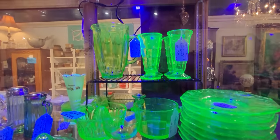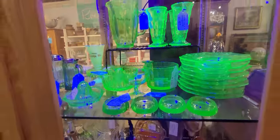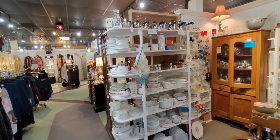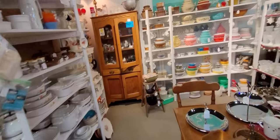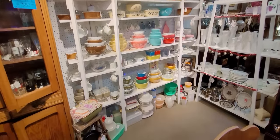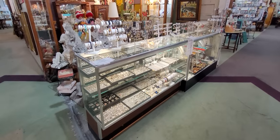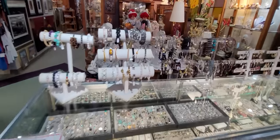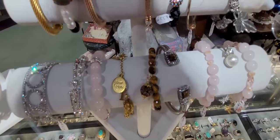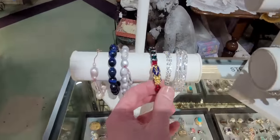Uranium glass. Ain't that something? Lots of Pyrex too. So if you're a Pyrex connoisseur, this might be the place for you. I'm gonna try to go down to some in downtown Dallas today too. Not sure if we will. And lots more jewelry too. Look at this. Wow. I'm still kind of Christmas shopping also.